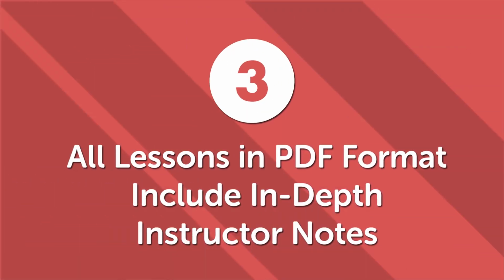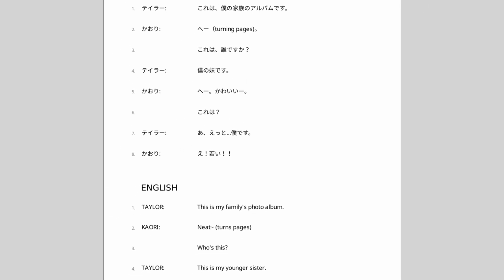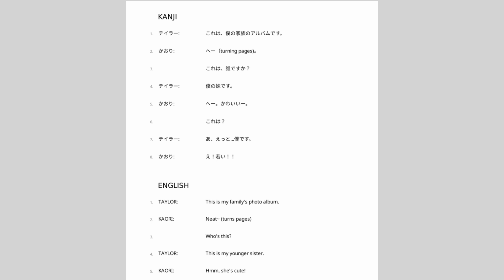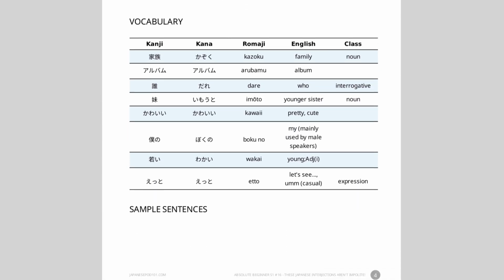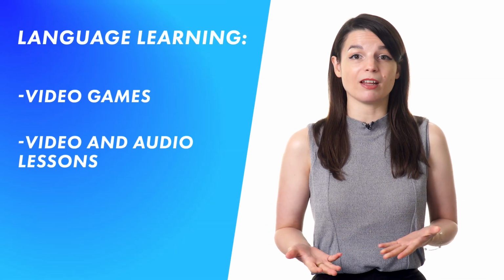Third, all lessons in PDF format include in-depth instructor notes. We have thousands of HD video and audio lessons, and each one includes a PDF version with a line-by-line transcript, so you can read along with the lesson as it appears online. In addition to the line-by-line transcript, all lessons include in-depth instructor notes with more information, sample sentences, explanations, and translations. The additional information and notes help you learn faster and with greater mastery than using the video or audio lessons alone. And when paired with language learning video games, video and audio lessons, or other study aids, our PDF lessons help you reach your dream of learning a new language faster and easier than many traditional classroom settings.